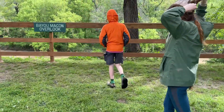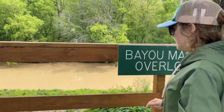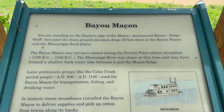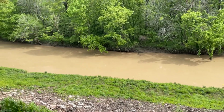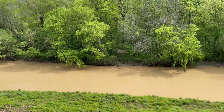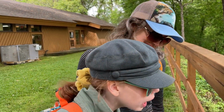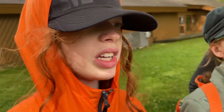Wow. That looks muddy. Very, very muddy. All right. That looks like mud or chocolate milk or something. Oh, there are ants on the thing. I've had that experience. You like that bayou? It is very brown. Brown town. They were lying when they said it looks like mud or chocolate milk. It's kind of not very chocolatey chocolate milk.